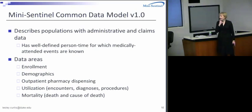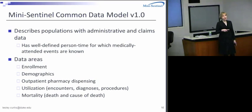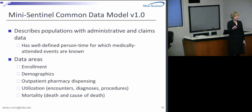So, how did we get to the common data model version one? I guess the answer is lots of teleconferences, meetings, and even more emails. We reviewed a lot of existing common data models, including those that had been used by the HMORN and by other similar kinds of activities. We talked to our data partners, said which ones have you used, which ones haven't you used, or which ones have you not liked, more importantly.